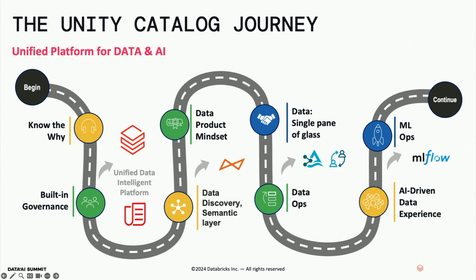First is always, know the why. You probably heard the statement, right? Any path to success is a straight line to the goal. So when you think in those terms, we really need to focus all our work on making sure we are getting the business value. That's the key part that we need to deliver. Whenever we're looking at our journey, there are always going to be two areas of work, right?